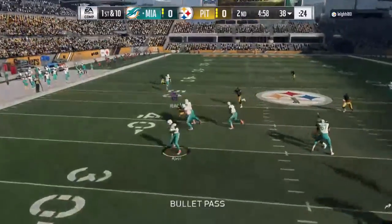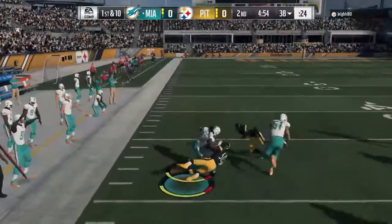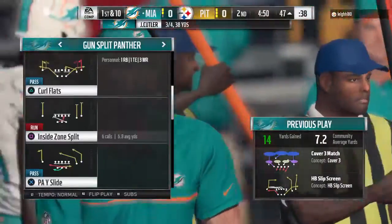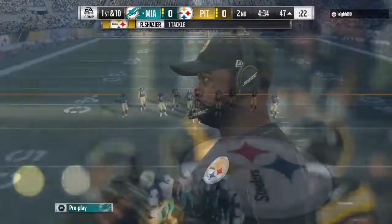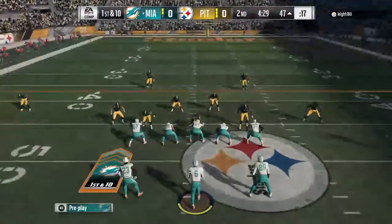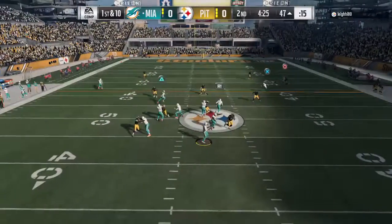Now it's Cutler. They set up the screen to Ajayi. And he's got room. And he'll be taken down, but not before he gets into enemy territory. Back-to-back nice gains. That one for 14 yards and another first. When you run a screen pass really well, you got to like the look of it because so many parts come together to make it work well. The offensive linemen, where they're faking people out, the backs.